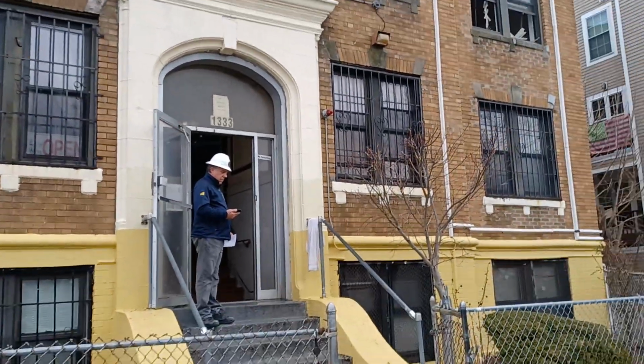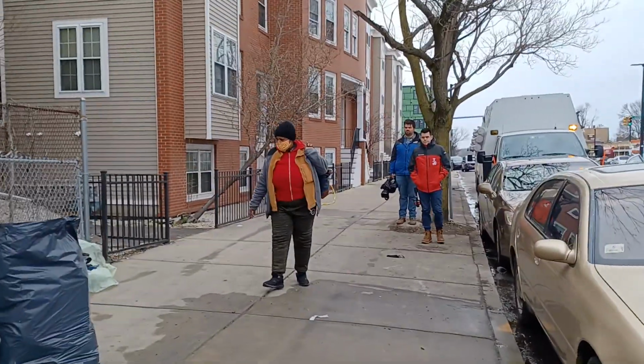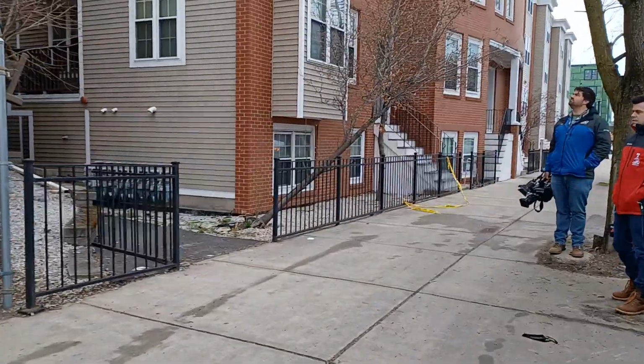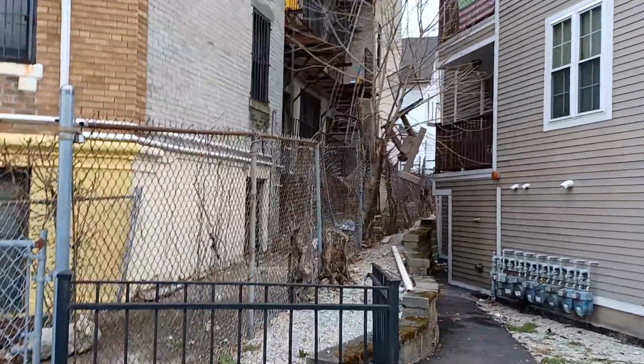Ladder 14, a medical assist, 11 Camelot Court. Right, ladder 14. Let's give you another quick look around and see. Box 5167 Brooks and Richmond Street, 1711. Ladder 14, sorry, what's your call sign?